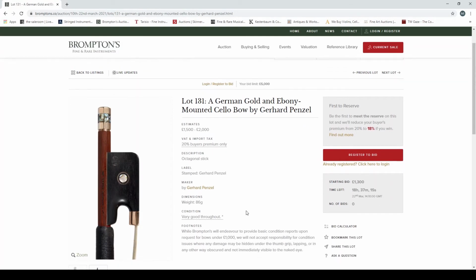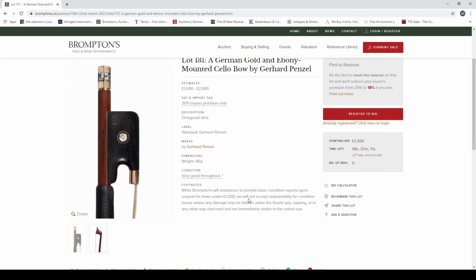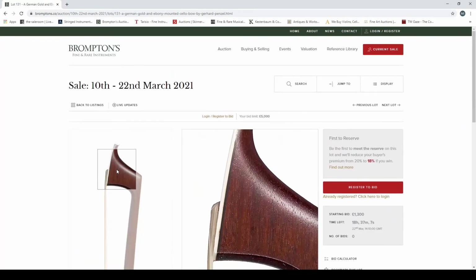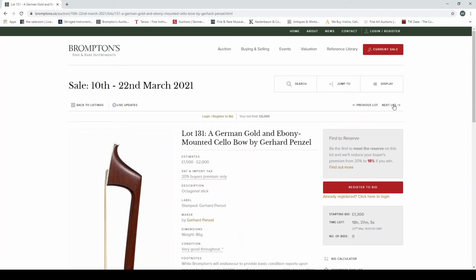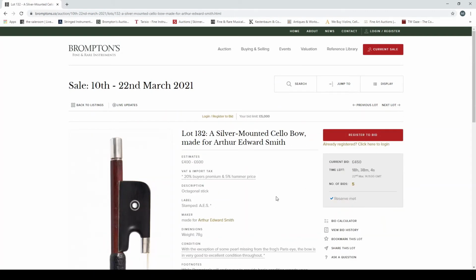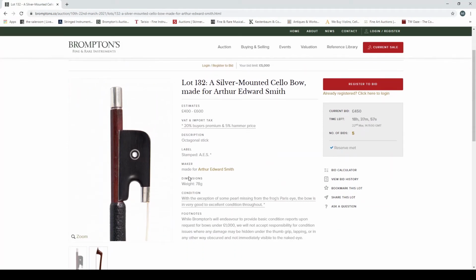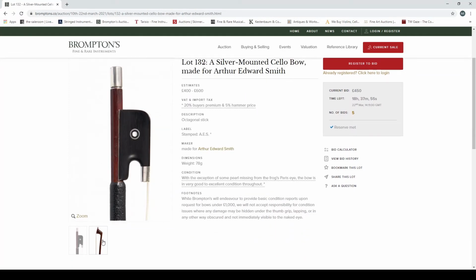German golden ebony mounted cello bow by Gerhard Penzel. 0 bids on that. Very good throughout. Wonderful. It's quite sharp. Nice. A silver mounted cello bow made for Arthur Edward Smith. 5 bids on that. Very good condition.